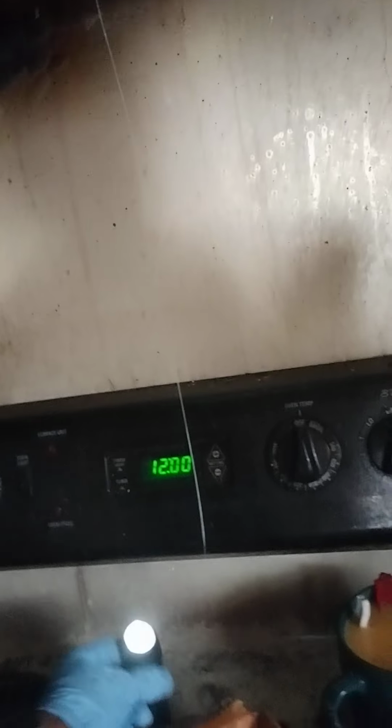Now we can see some stuff up here. See, I'm turning it sideways. See, all of that.